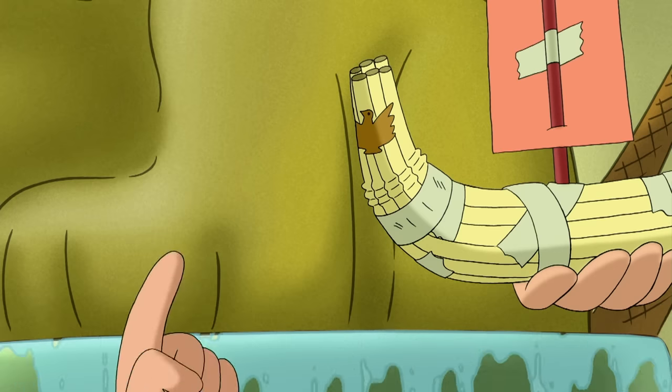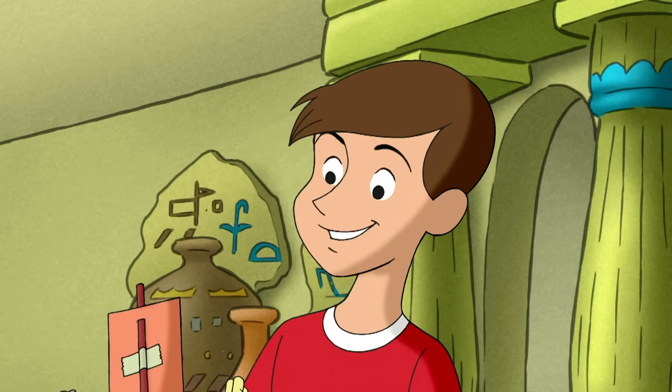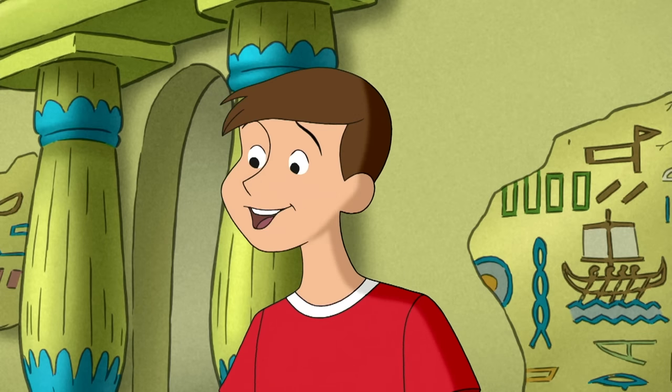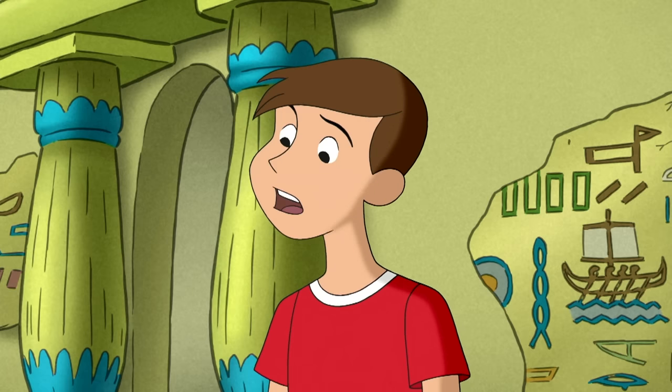Oh, that? It's a hawk. It warns people that this is the Pharaoh's barge. My history teacher is going to love it. At least I hope she'll love it. I really need an A.